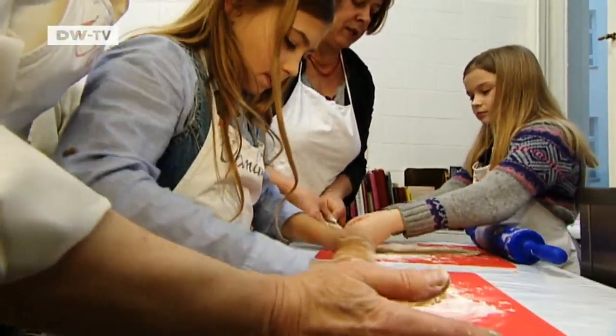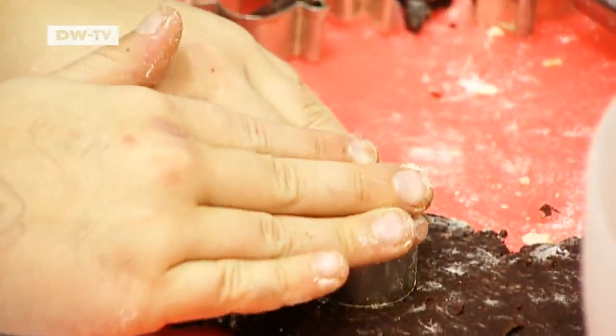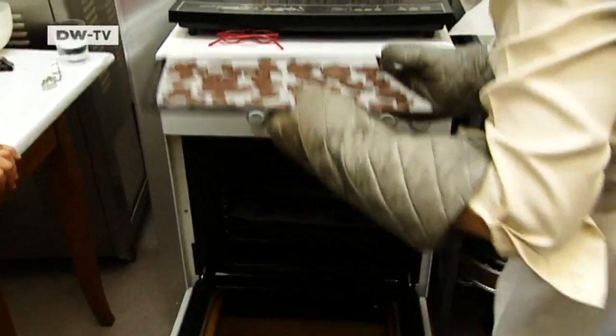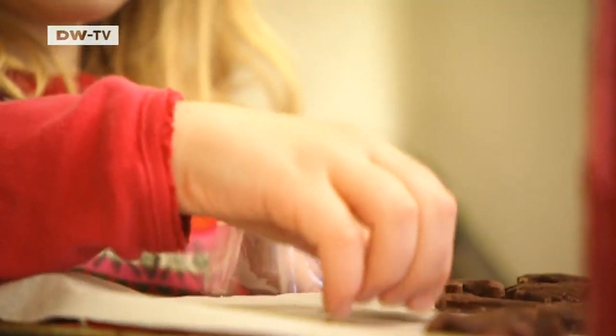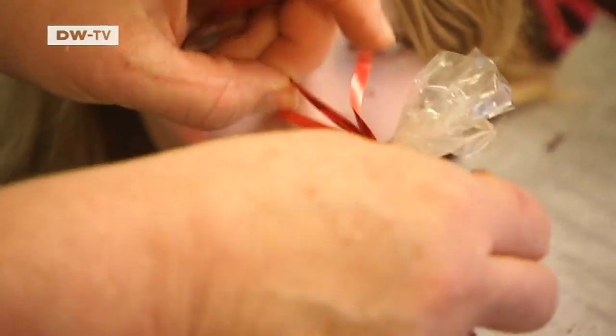At the cookie baking course run by Ulrike Baumgärtel-Ehrlicher and Gisela Trögele, the dough is pre-prepared and easy to work with. Many parents send their children to the course, as it saves them from hours in the kitchen, first baking and then cleaning up the mess. The participants end up with lots of cookies they made themselves.